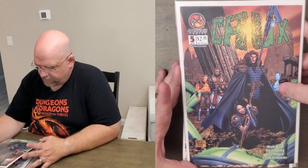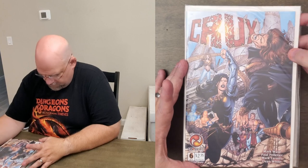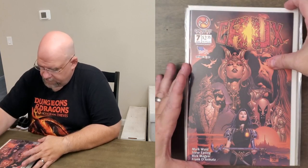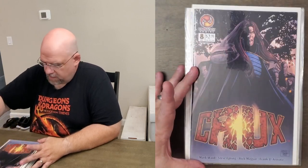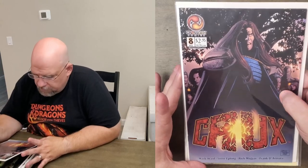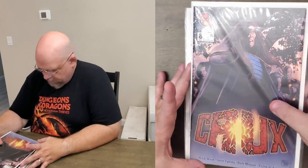Number 5. Number 6. Got an entire run here. That's awesome. Crux number 7. Crux number 8. These are all in near mint condition too. They actually took care of these.